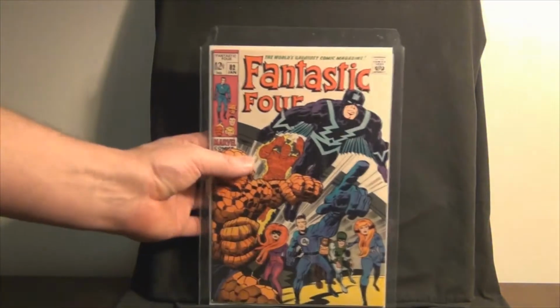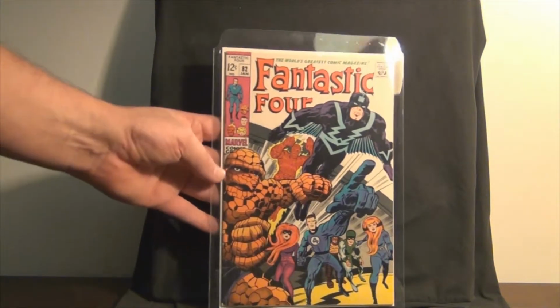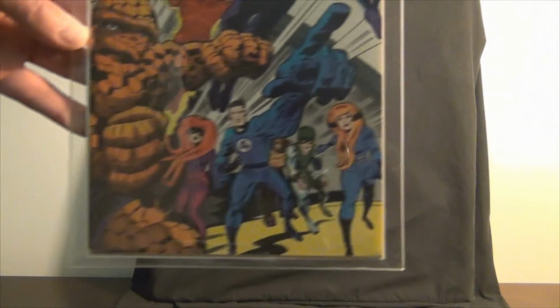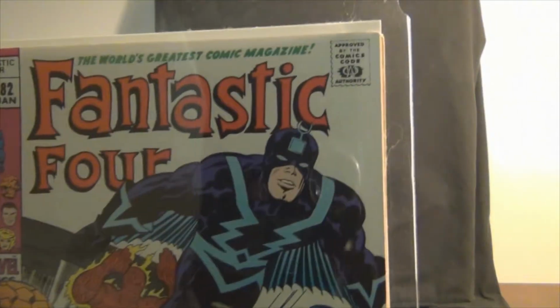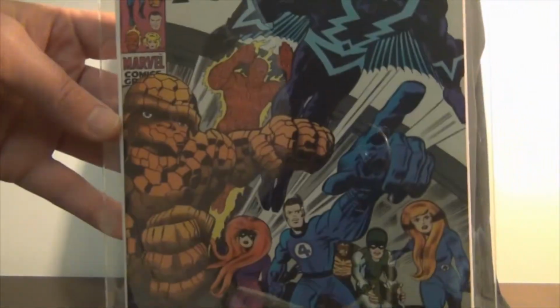Alright, number 82. Great Inhumans cover on this one. I've always loved this cover. This is right after Crystal joins the Fantastic Four. Pretty decent shape, this one. Not terrible, not great. Sorry if the glare is getting awkward once in a while on the camera. I'm trying to look at the book and the camera and keep the glare as minimal as I can. That's the raw copy, but I really love this cover.